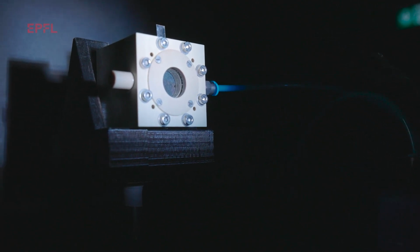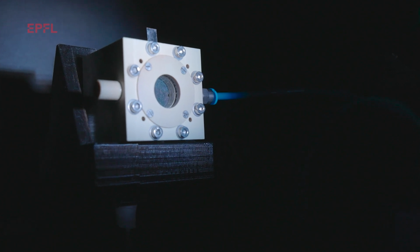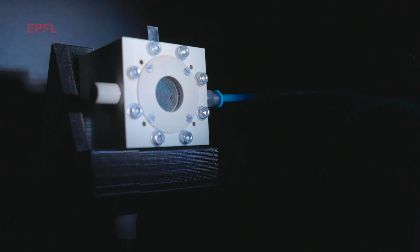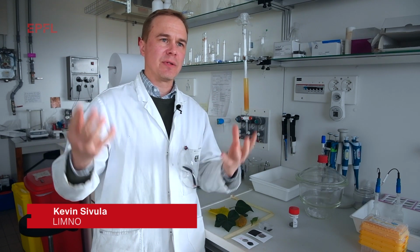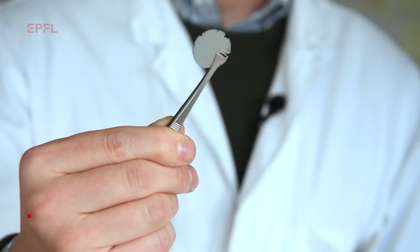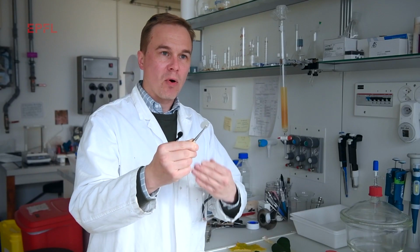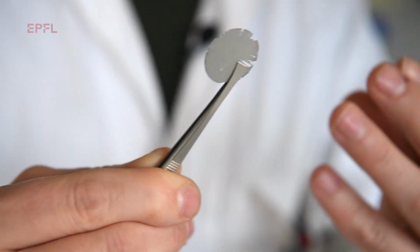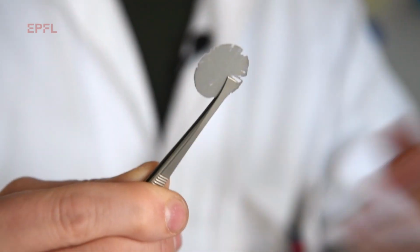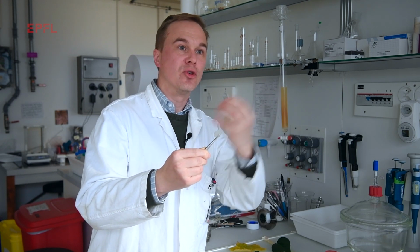We've invented a device that can take water from humid air and sunlight and convert it into hydrogen, which can be used as a fuel or a chemical feedstock for a future energy system based fully on renewable energy. Our technology has been enabled by this, a transparent, porous, conductive substrate, which for the first time allows a semiconductor to be coated and have a large surface area to interact with the humid air.